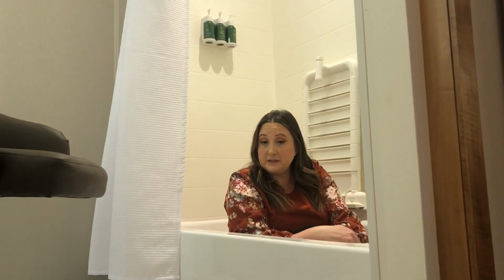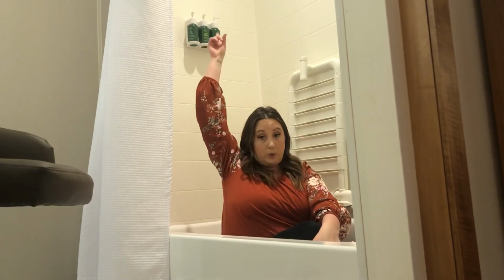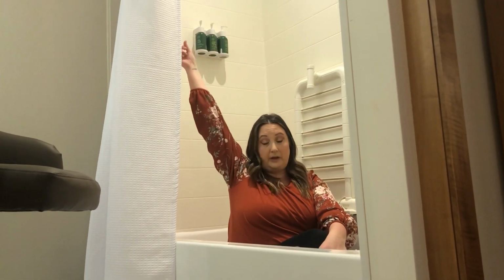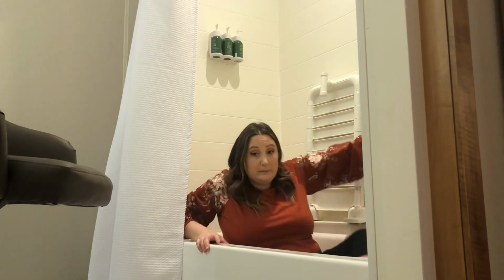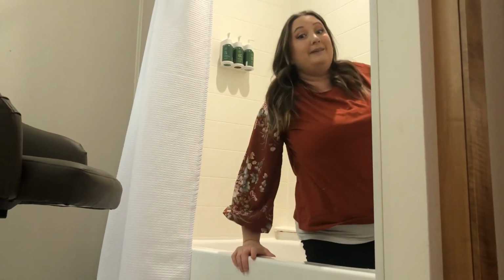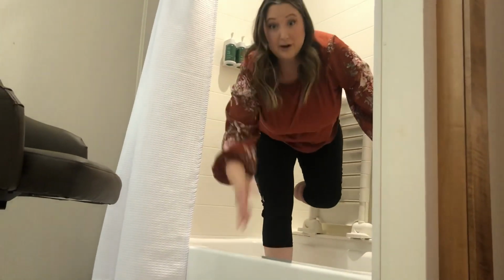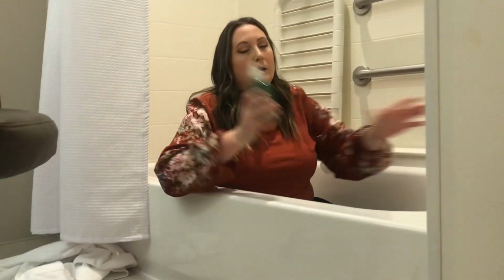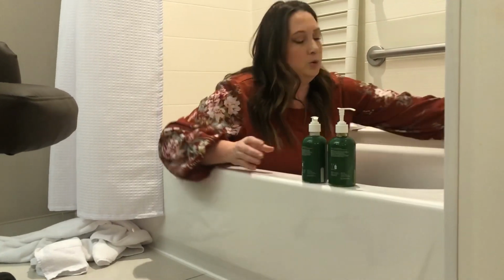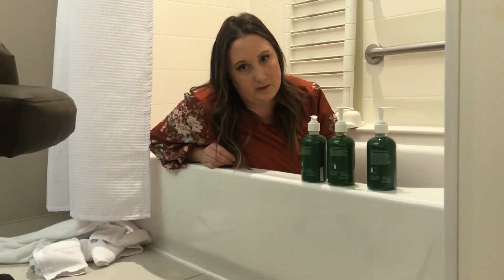Something else about this particular hotel room is the soap is mounted up there, where I can't reach it if I'm sitting down here. And it is extremely dangerous for me to stand up in a tub full of water, slick, to try to get the soap. So I had housekeeping come bring me shampoo, conditioner, and soap so that I could take a bath. I had to wash my hair like this.